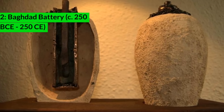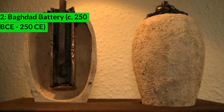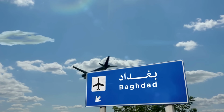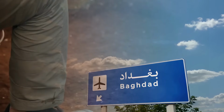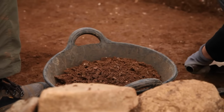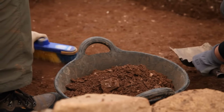2. Baghdad Battery, c. 250 BCE to 250 CE. The Baghdad Battery is an intriguing artifact discovered near Baghdad, Iraq. It consists of a clay jar with a copper cylinder and an iron rod inside, and some believe it may have been used to generate small amounts of electricity.